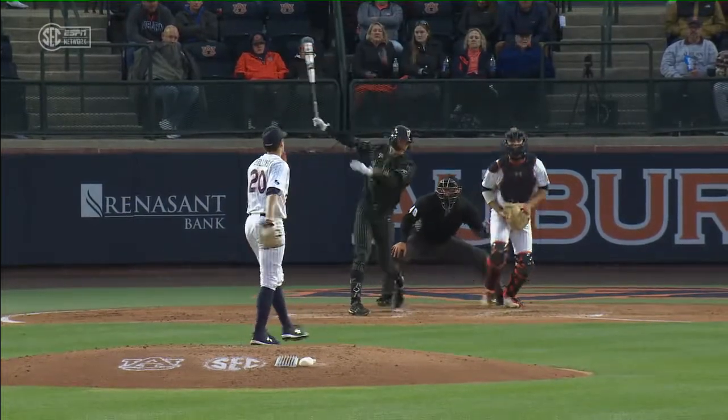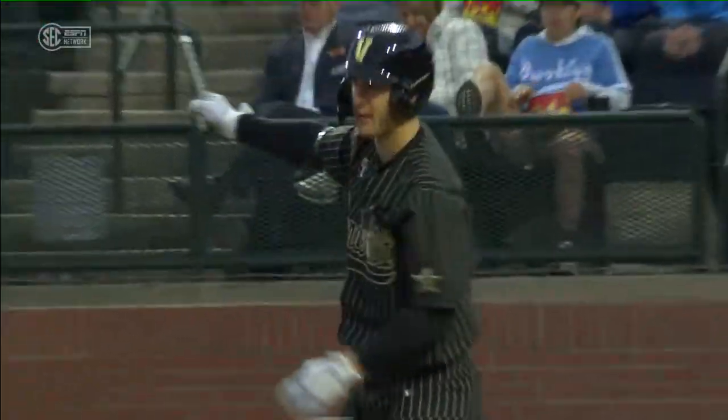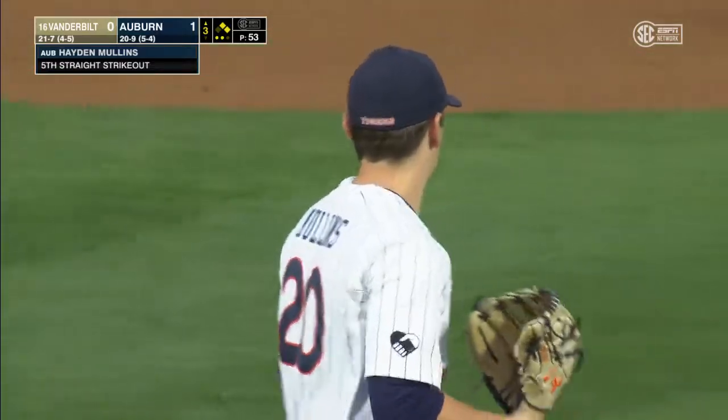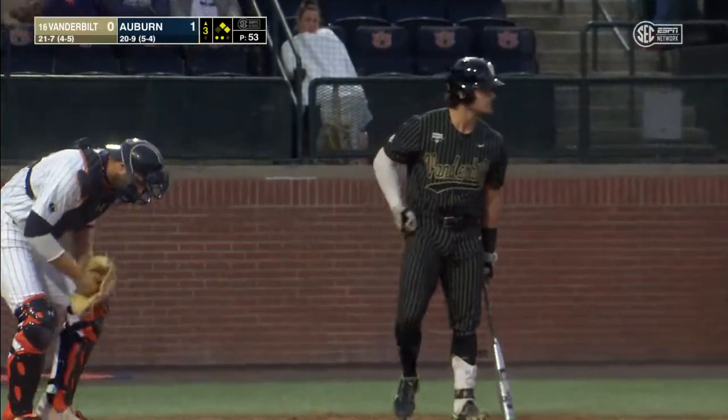Well, Tim Hudson must have said something really smart to walk out there and throw 4 straight sliders, get Spencer Jones chasing 3 of them out of the zone. And the last 5 outs have been by way of a strikeout from Hayden Mullins.